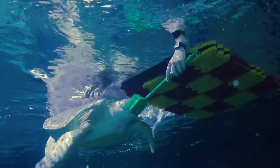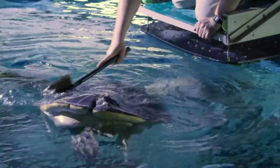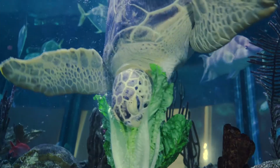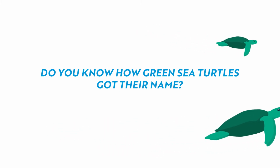She enjoys different brushes with different bristles on her shell. She even seems to enjoy it when we rub her shell with the hard side of the brush. Instead of seagrass, like many sea turtles eat, Nickel eats roughly 5 heads of various greens every day. Speaking of greens, do you know how green sea turtles got their name?